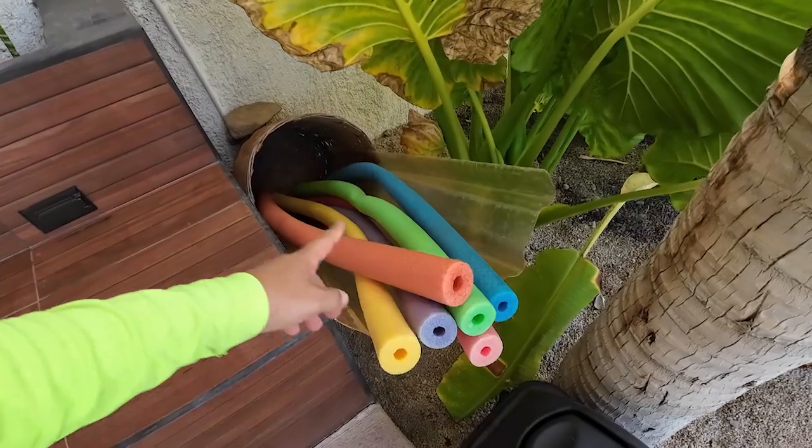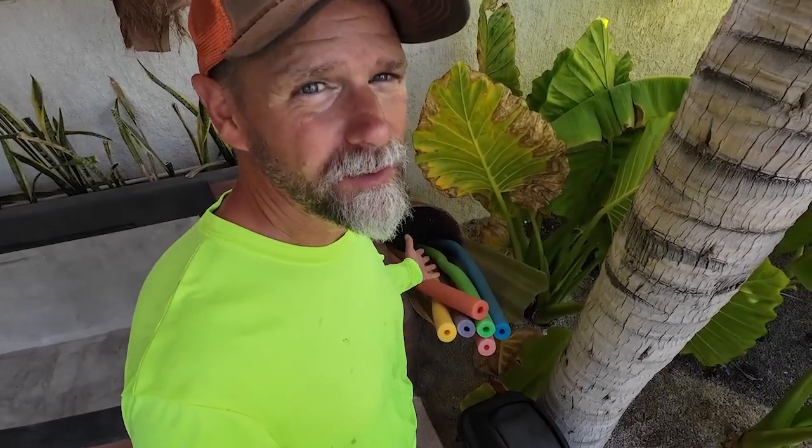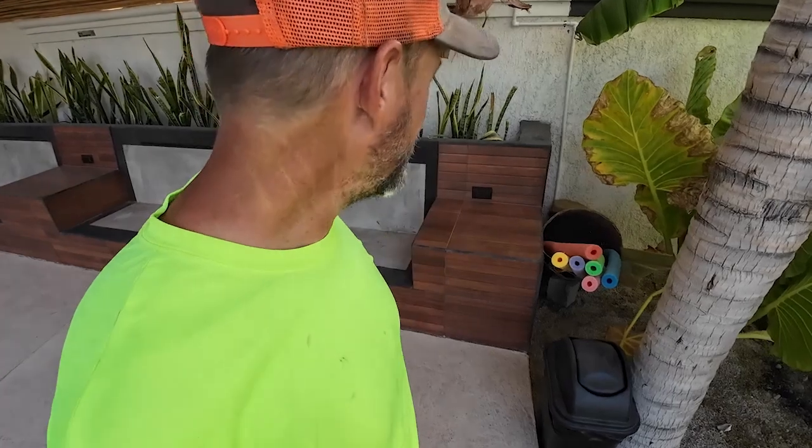Another project done. We won't have to buy the pool spaghetti as often. Yes, I call them pool spaghetti instead of pool noodles here. And it was all done for free. Saved me probably $10 every 2 months. So not a lot of money, but $60 a year. $60 in my pocket. So these things should last a year otherwise. So, all right, on to the next project.